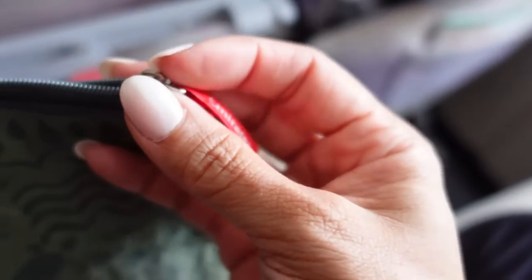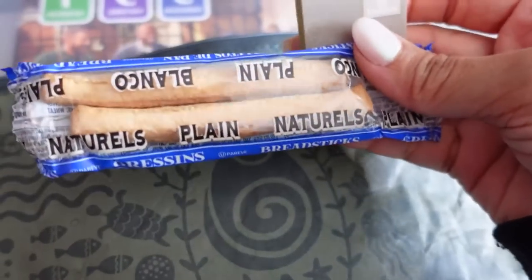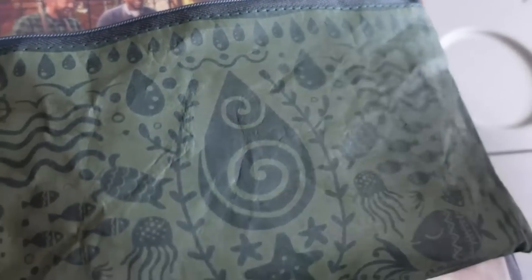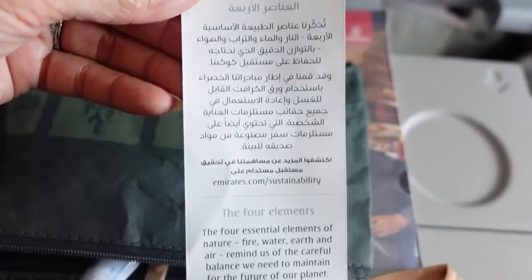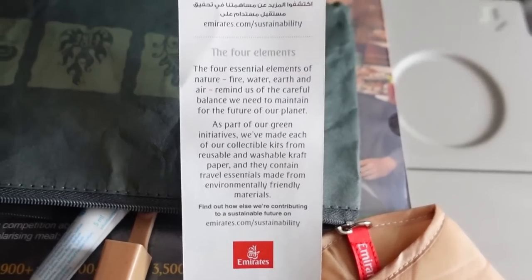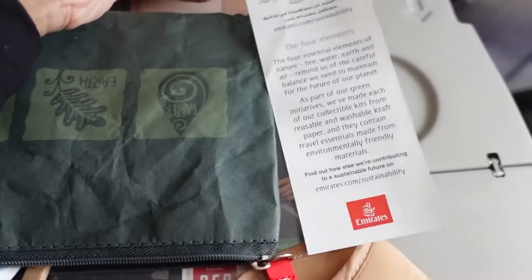So the pouch has the little Emirates zipper pull. This is made of a recyclable material. Oh, this was not part of it. We just had lunch, so I stuck the breadsticks and the little chocolate inside here. But what came in here is a mask. We have a little sleeping mask, very thin. We have this little bookmark in Arabic and in English. It talks about the 4 elements and that they are trying to be sustainable. So, nice bookmark.